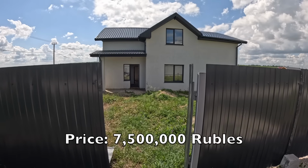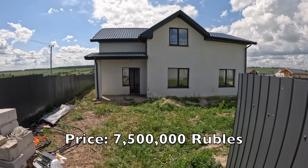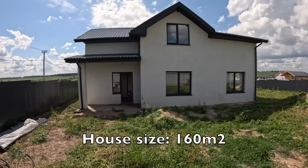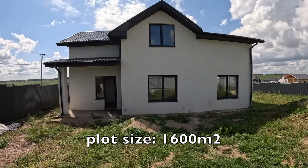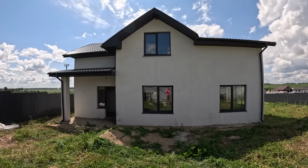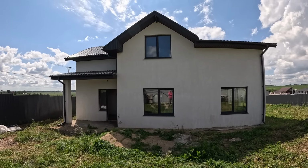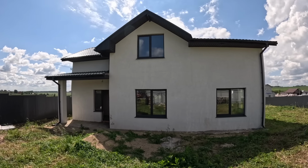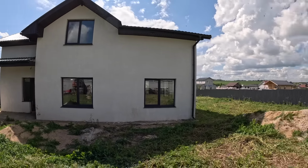So here we go. This house here has been built by my friend Sergey. And let's just have a little walk around the outside first. So this house, I'm going to tell you now, the price is 7.5 million rubles. So that's about $80,000. It's 165 meters and it's pretty much ready to move inside.